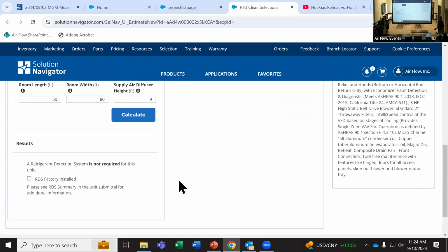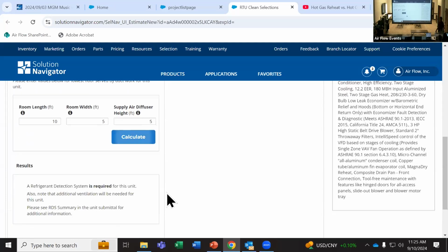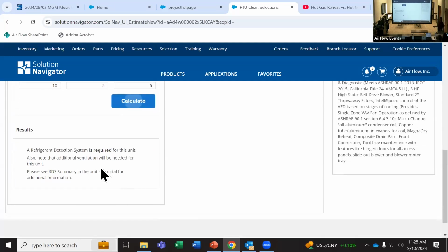So let's do a converse one like we did yesterday, 5 foot by 5 foot, just to show that. Oh, yeah, so if we said, okay, we're serving a room that's 10 foot by 5 feet with a short height, you'll see that this will tell us this is required.